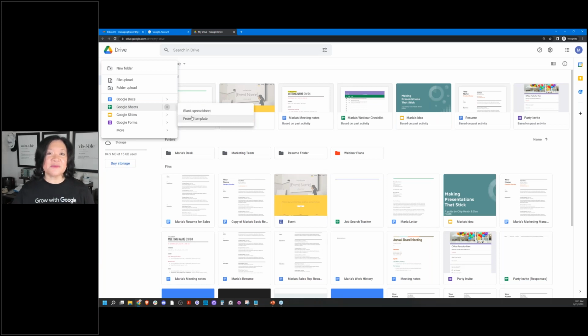So in this instance, because I'm making a to-do list, and I know that there's a to-do list template in the template gallery, I am going to click here.